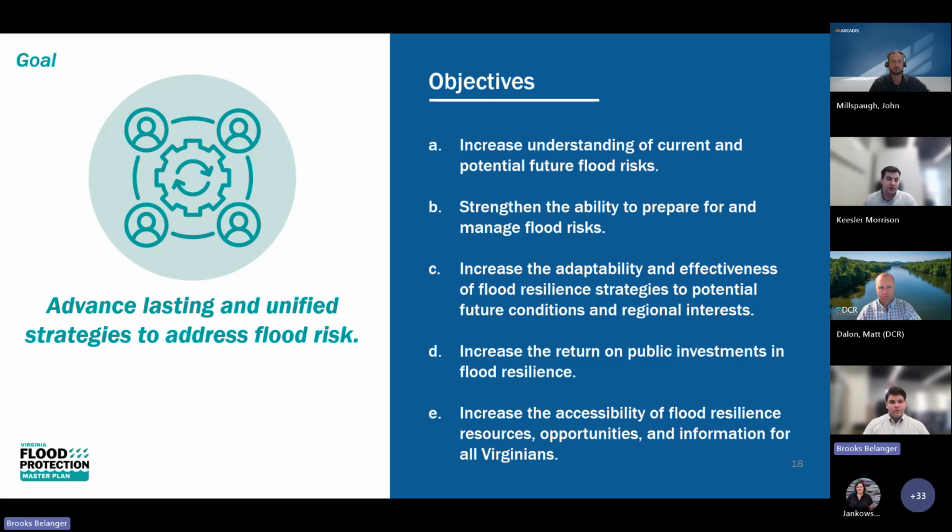The next one, excuse me, advancing lasting and unified strategies to address flood risks. We want to increase understanding of current and potential future flood risks, strengthen the ability to prepare for and manage flood risks, increase the adaptability and effectiveness of flood resilience strategies to potential future conditions and regional interests, increase the return on public investments in flood resilience, and increase the accessibility of flood resilience resources, opportunities, and information for all Virginians.